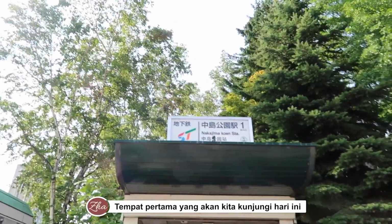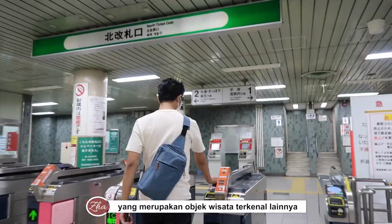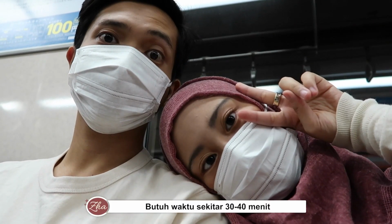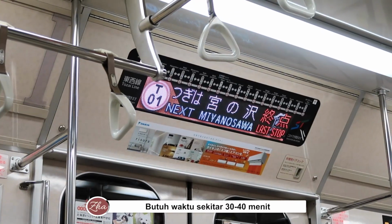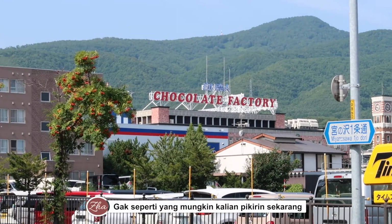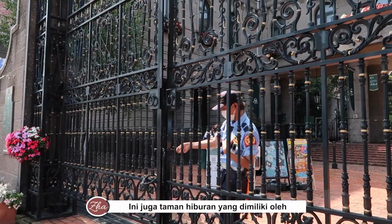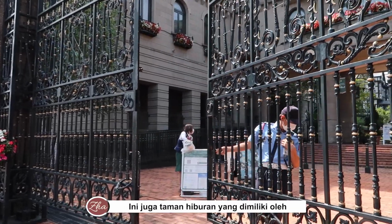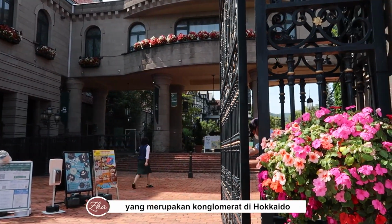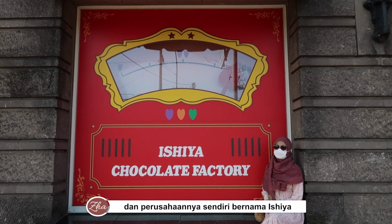Our first destination of the day is to visit the chocolate factory, which is another famous tourist attraction during peak season. It took us approximately 30 to 40 minutes from where we were staying to get there. Unlike what you might be thinking right now, the chocolate factory is not just a factory, it's also a theme park owned by the Ishimizu family, which is a conglomerate based in Hokkaido, and the company itself is called Ishiya.